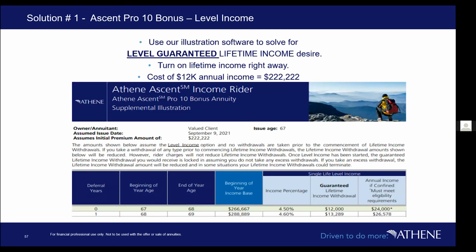So the traditional way that we would do this is, we would plug this information into our illustration software, solve for the payout that we need. So for $12,000 a year or $1,000 a month, what we would need to invest into our Ascent Pro bonus would be $222,000 at the very beginning.